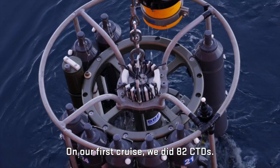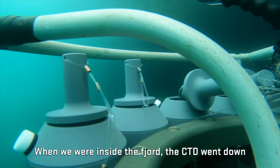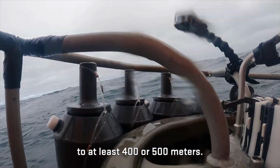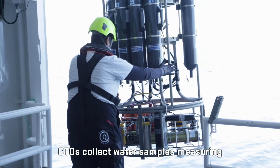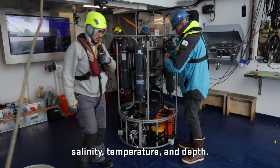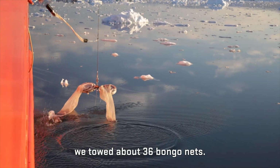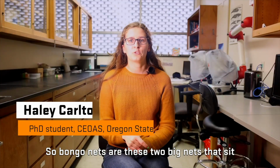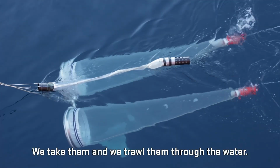On our first cruise, we did 82 CTDs. When we were inside the fjord, the CTD went down to at least 400 or 500 meters. CTDs collect water samples measuring salinity, temperature, and depth. In our first field expedition, we towed about 36 bongo nets. Bongo nets are two big nets that sit next to each other, kind of like this. We take them and we trawl them through the water.